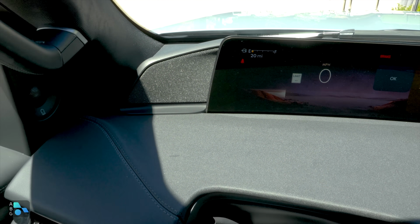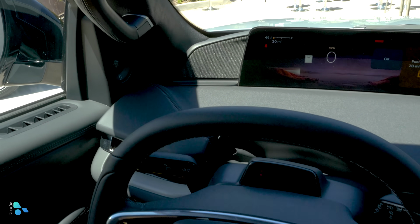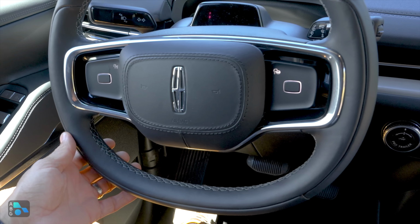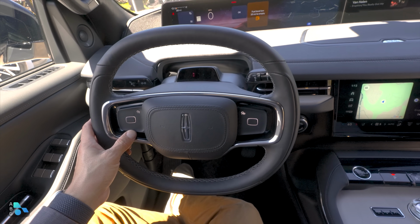That's a really cool touch, and that actually works with all the other speakers in the vehicle. There are a ton of speakers inside. Moving down from there, the steering wheel is basically the same design that we also see in the Nautilus. It's Lincoln's new oval steering wheel with touch and physical buttons on each side.